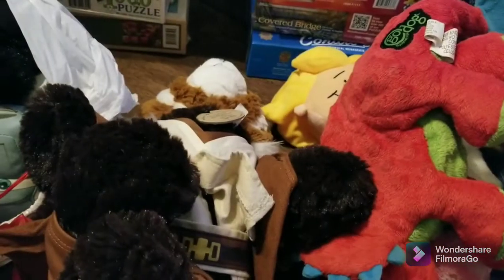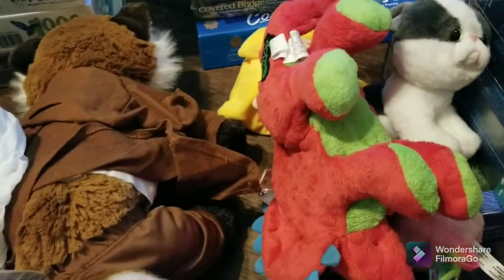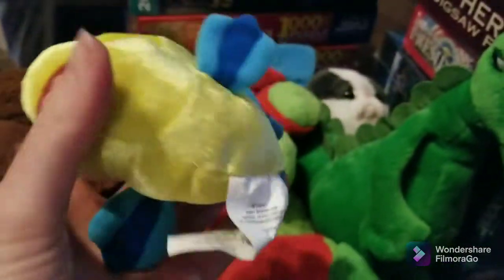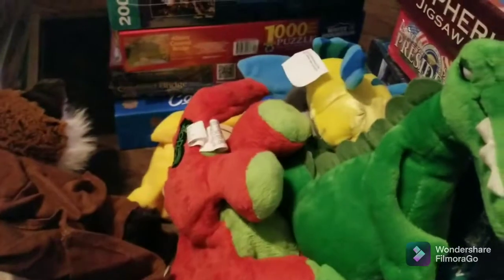He does have the Obi-Wan Kenobi outfit, which is the main reason I got it. And it was, you know, $15 for the bag. This little guy is an Aurora Dragon with the tags. A little flounder that I could throw in with an Ariel lot if I find some Ariel stuff.